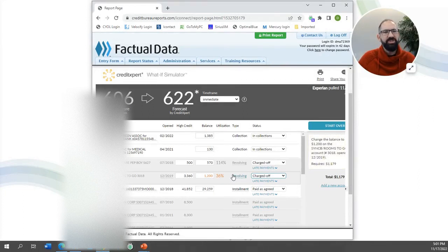Now we get ourselves to a 622 credit score. We're across that 620 threshold, but it's still just barely. Sure would like to have a little more wiggle room. So let's keep playing around. Let's say we pay this down to $600. There we go. Now we got a 626 credit score. We got a little bit of wiggle room. We're over that 620 threshold, and we've minimized the amount of money that we spent.